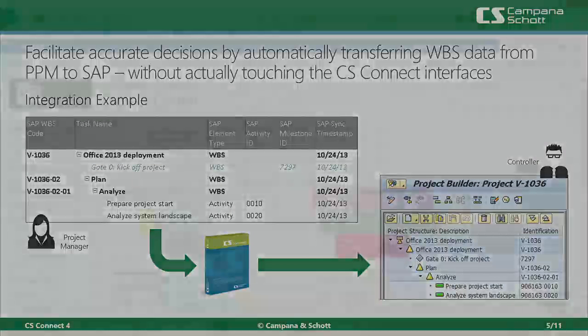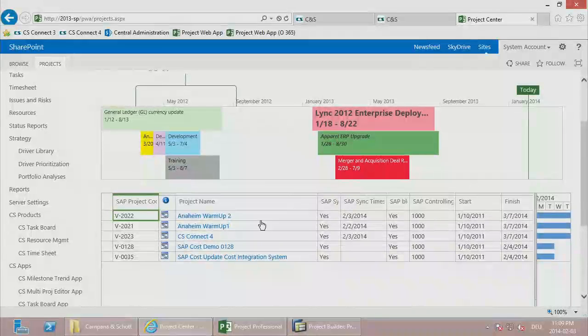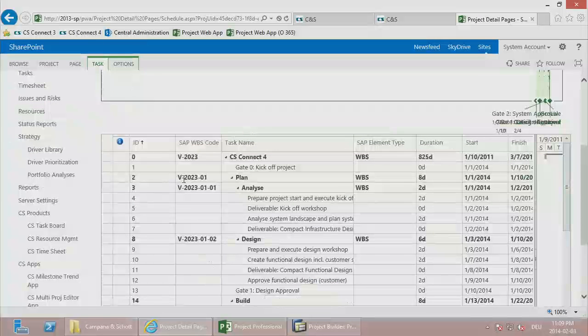So let's switch back here. And I can see already on the screen here in my project center that CS Connect created a new project in SAP for me. Why do I see that? Because I can see that I now have the SAP project code, which is in our SAP system always V dash and then a 4-digit number. And if I jump into my project, I can see those IDs per element showing up.